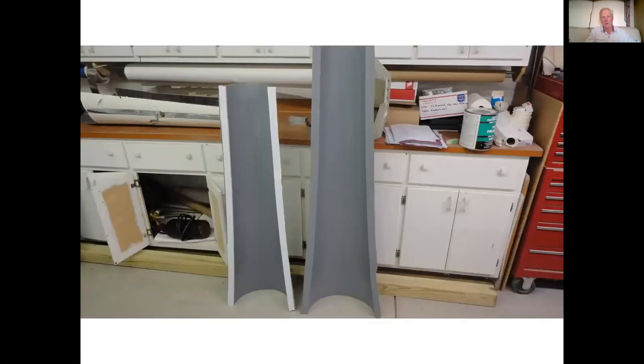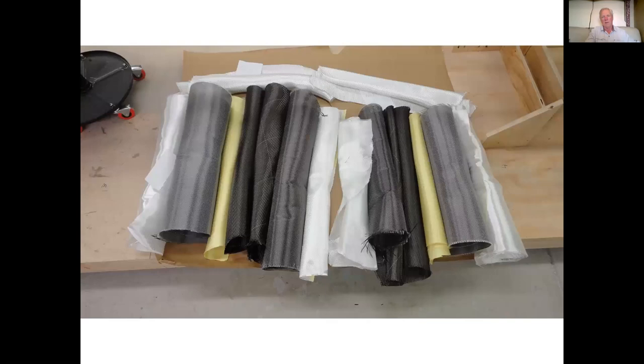So here are the two molds that I took off from the clamshell. Of course, that had the imprint from all the duct tape, so I had to mud this all up with filler, sand it all down and prime it. And this is the matrix of all the material that is used, all OEM material from Alexander Schleicher, that goes into each one of these clamshell pieces.